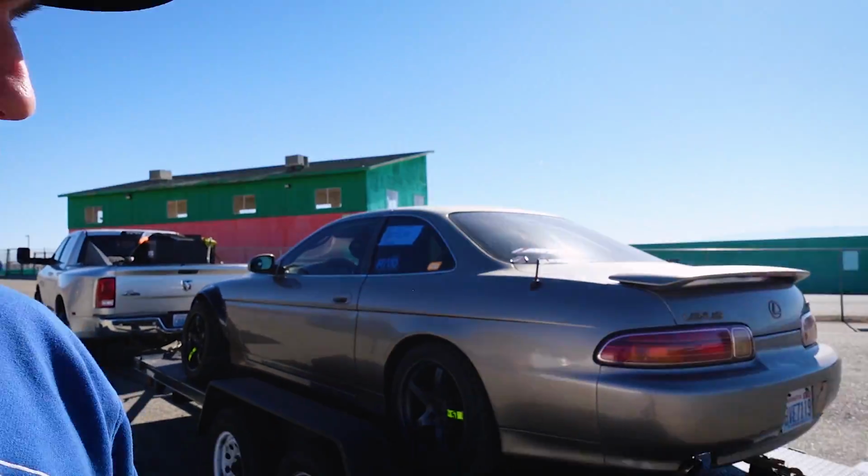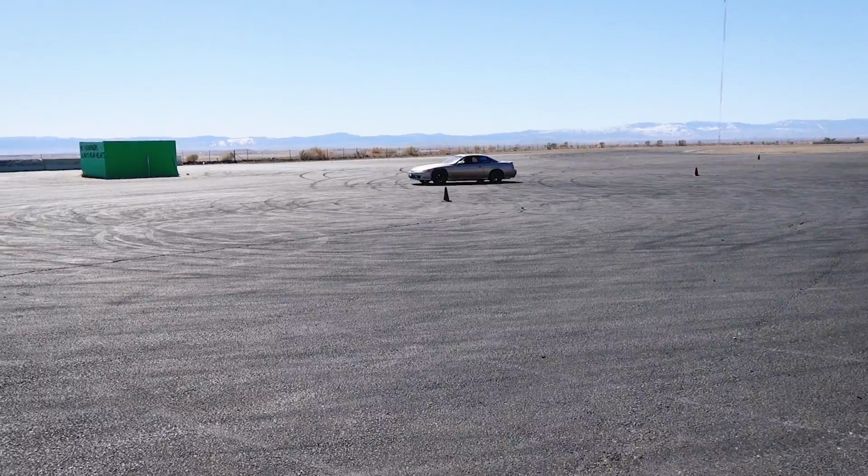We're gonna get the car off and then see what Renee could do, some donuts, and progress throughout the day. Maybe do something cool later, like a figure eight or a sustained drift.